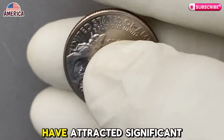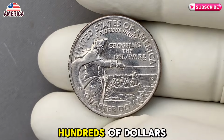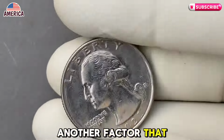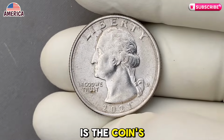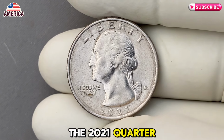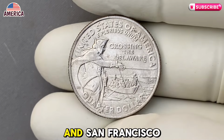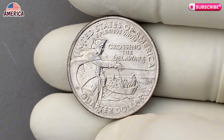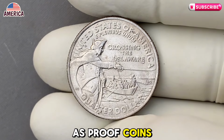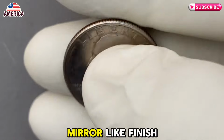Coins with this error have attracted significant attention at auction houses, sometimes selling for hundreds of dollars, depending on the coin's grade and appeal. Another factor that can dramatically boost the value is the coin's mint mark and production location. The 2021 quarter was produced at several mints, including Philadelphia, Denver, and San Francisco. San Francisco minted coins, especially those struck as proof coins, often carry a premium because they are struck with special care and have a mirror-like finish.